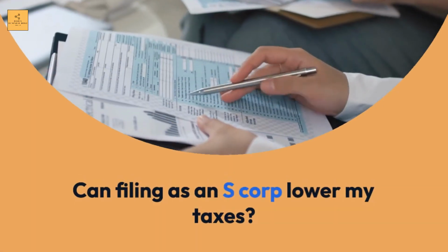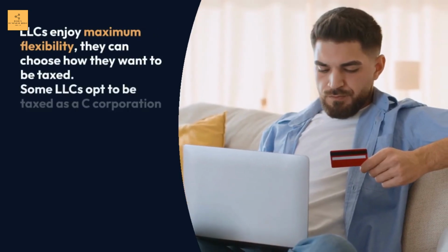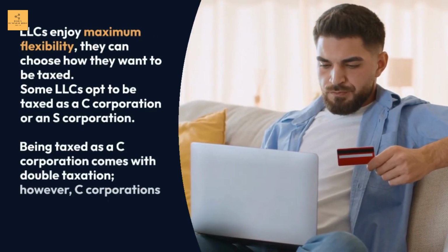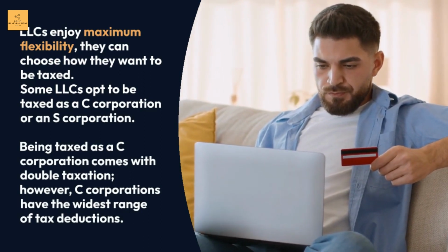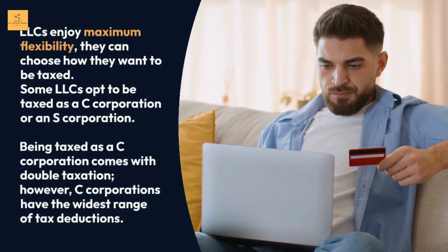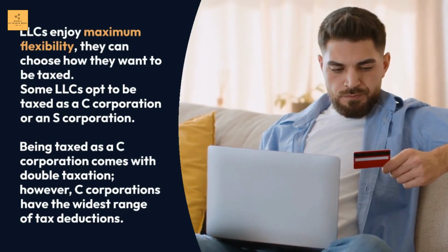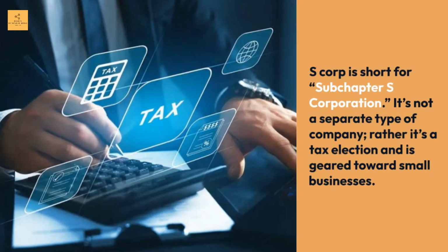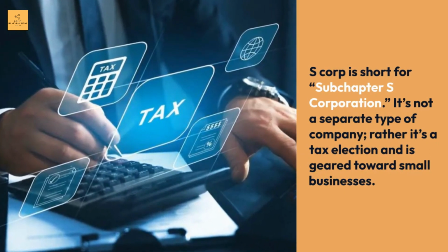Can filing as an S-Corp lower my taxes? LLCs enjoy maximum flexibility. They can choose how they want to be taxed. Some LLCs opt to be taxed as a C corporation or an S corporation. Being taxed as a C corporation comes with double taxation. However, C corporations have the widest range of tax deductions. For some businesses, this can be very attractive.